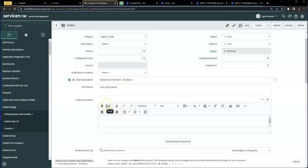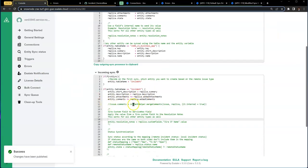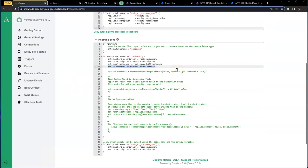Now, to tackle the first use case whereby we want all the comments coming in to be internal, we'll start by looking at the ServiceNow incoming sync script. And the line which deals with comments is line number 10, right? So it's just literally merging the comments with whatever is present already. We're going to comment this out, and we're going to use this line whereby we're using the merge comments method of the comment helper class in order to merge the comments between the issue and the replica. The thing that does the magic out here is this little closure right at the end, which basically says to treat every incoming comment as an internal comment.